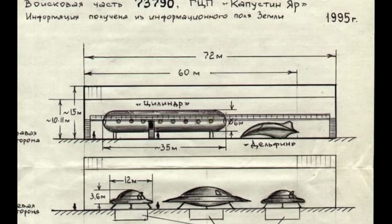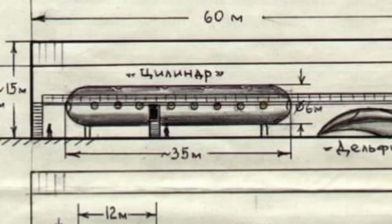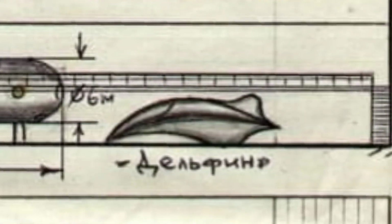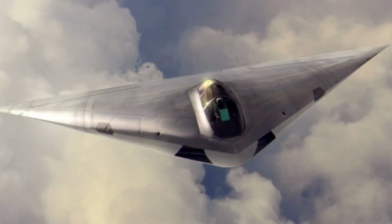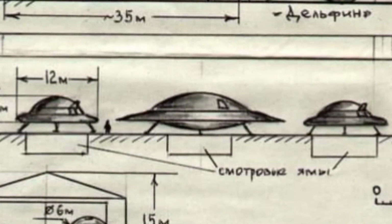But we do get some dimensions for some of these vehicles or craft in here. What's interesting is this top one, or at least the top two. The top one does seem to be possibly rectangular in shape, and the one on the right seems to be more or less like a jet craft. It may be a triangular shaped craft or something. And then on the bottom we have our typical flying saucer type sketches. Now those could be 3 different craft, or it could just be one craft, and they were showing how those would fit into a hangar.